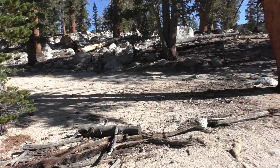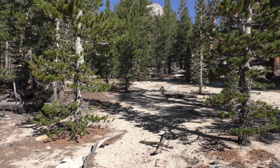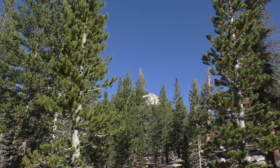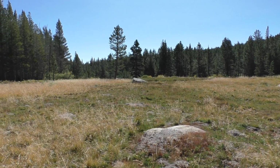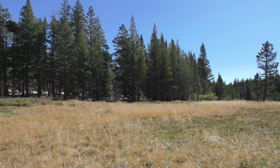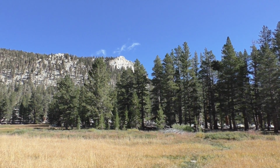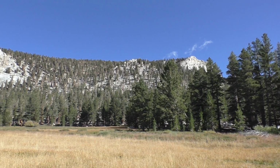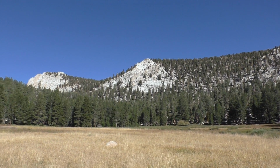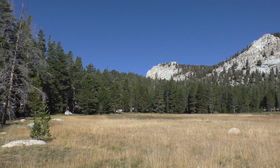Okay, here's my turnoff. Blocked by sticks. There's the crag up there. I probably won't hit that till the way back though. Here's this little meadow that the trail crosses through. That should be the first crag I was looking at. As you can see, there are others. May try to just get up there and go across all of them on the way back.